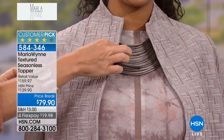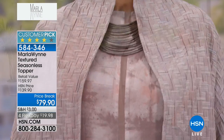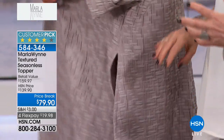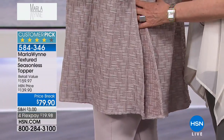I love the texture. Yes, you can see other toppers and dusters that are out there, but they're not giving you the woven texture. This is a real high-low. You get two tones, and again, my signature side slits. So, these side slits obsession, why do I love them? First of all, if this is where your curves are, I think those are the most beautiful curves on a woman.